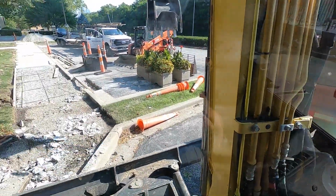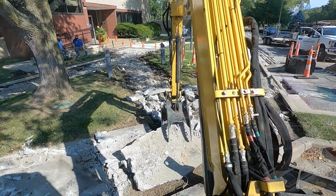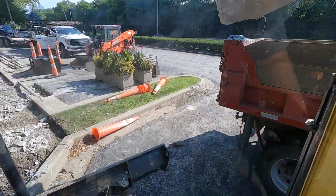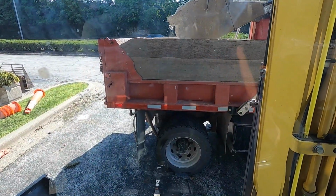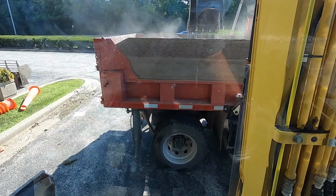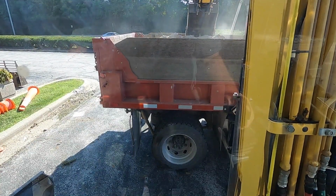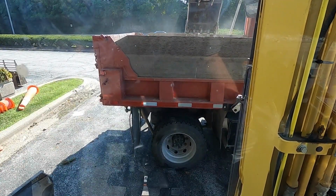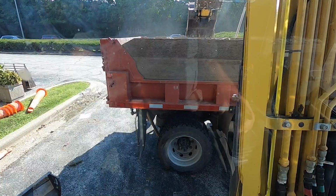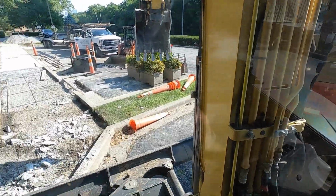So I'm going to try to pick that back up. Probably wouldn't happen. Like this, I can kind of get a flat stack. Well, that one didn't. Went down the side. See if I can get it to pull back up. And it's that type of stuff there that Brian can't do with the skid loader.